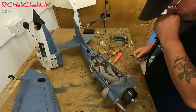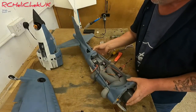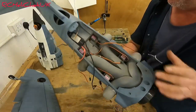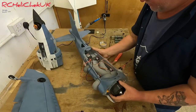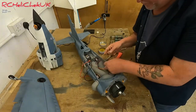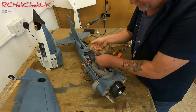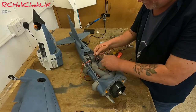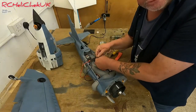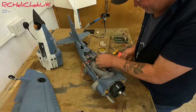Right, first job I'm doing today is these servos that operate the nozzles inside here. I've got normal lengths of servo cable on them, but these are going to be linked to the flaps via a Y lead, so I want to shorten the cable on this servo, because the receiver is going to be sat here. I want to shorten the cable on this servo and shorten the cable on this one, but I'm going to link them both together and solder them onto one plug. So basically one plug will be operating both the servos, and then I'm going to get a Y lead.